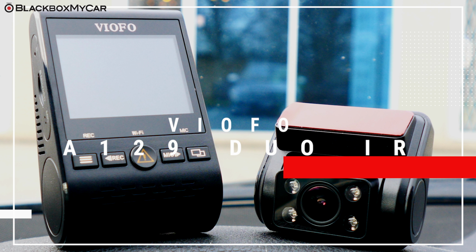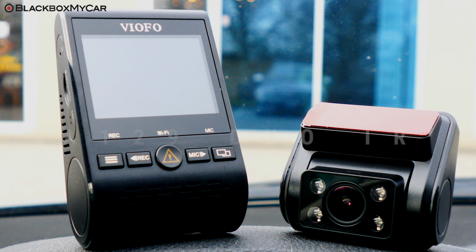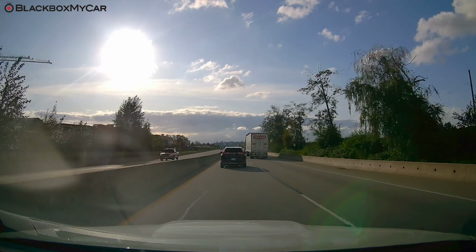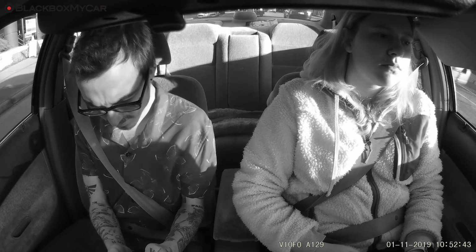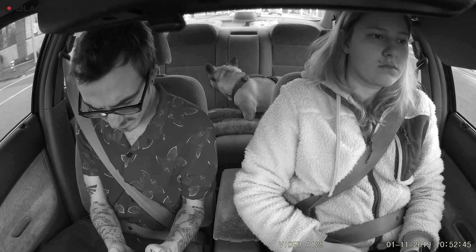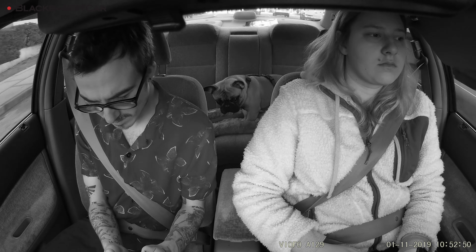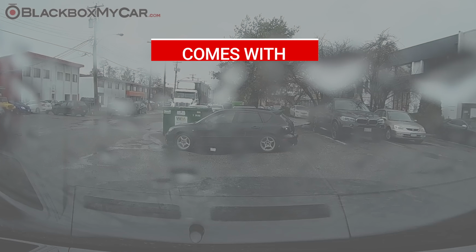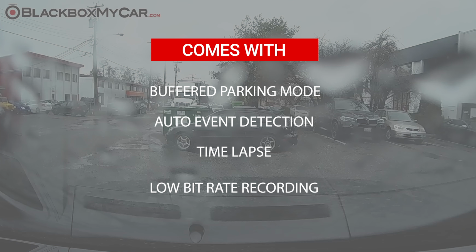Our next choice is our budget-friendly infrared camera system, the VIOFO A12 Dual IR. The A12 Dual IR is a 2-channel dashcam system that records the road ahead in 140 degrees and inside the vehicle in 160 degrees, giving you the most coverage in full HD. The infrared cameras give you great in-cabin video recording, even in complete darkness. The A12 Dual IR comes with buffered parking mode to capture events leading up to an incident. There's also auto event detection, time-lapse, and low bitrate recording.